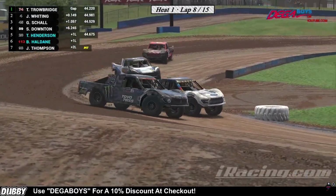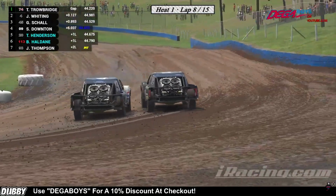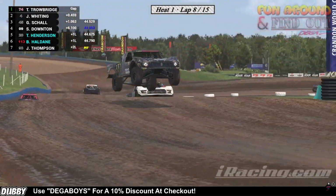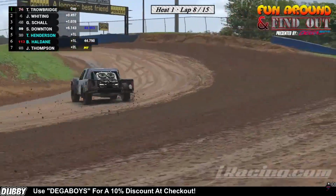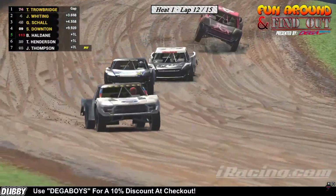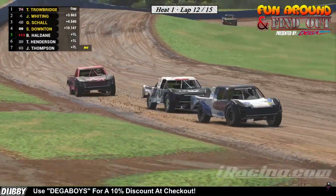The 74 truck coming through turns 1 and 2. This 74 still has a nose on the 4. And the 4's leaning on his door. It's not going to be enough. This 74 car, your new leader. Gregory Shaw continued to be hounded by the lap down cars behind him of Brad Haldane and Tim Henderson.